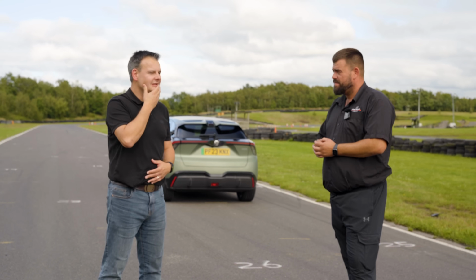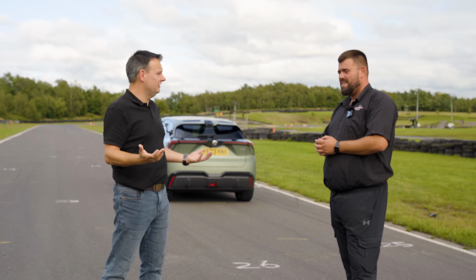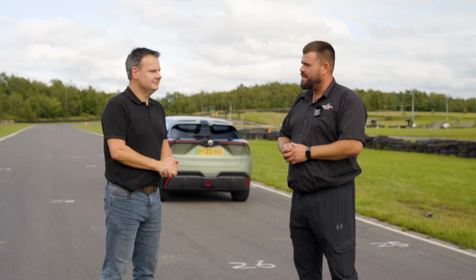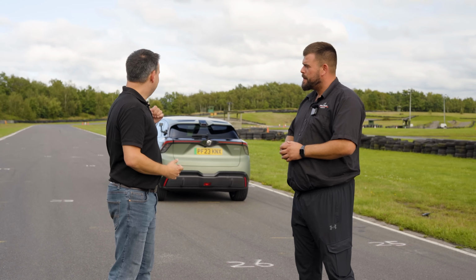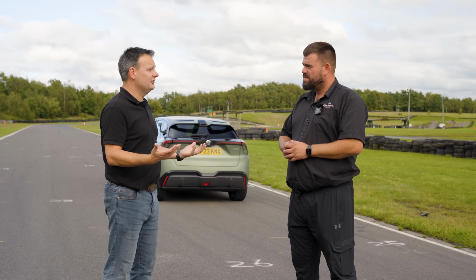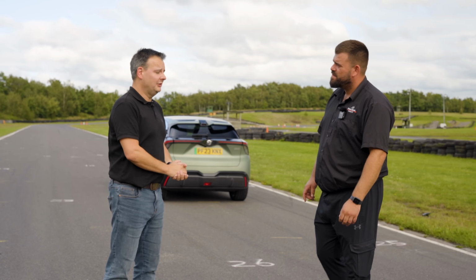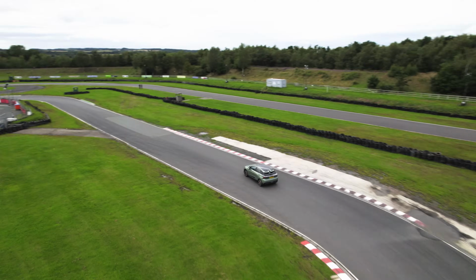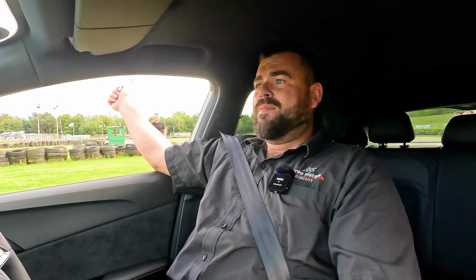Right, and experience with electric vehicles, minimal or? Very minimal, a couple of laps here and there, but that is basically it. Right, okay, so we're going to send you out in the MG4 XPower. It's a 430 brake horsepower car. I want you to basically give it a go, give it the beans and see how you get on with it. Is that okay? Let's go. Right, launch it and go.